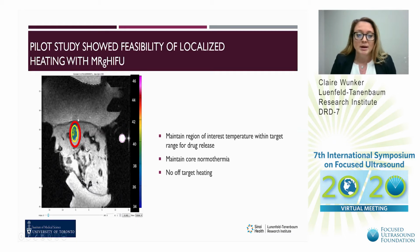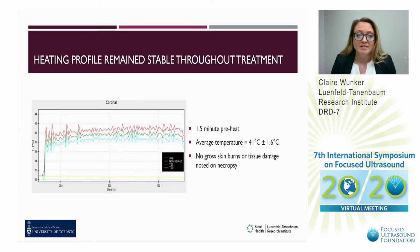In this axial MRI image, you can see the tumor circled in red with the region of interest circled in yellow and the corresponding temperatures on the right-hand side. Our 3 criteria for correct treatment included maintaining the region of interest at the target temperature for the duration of treatment, as well as maintaining the animal's core normothermia and having no off-target heating. What we saw is that our heating profile remains stable throughout treatment.